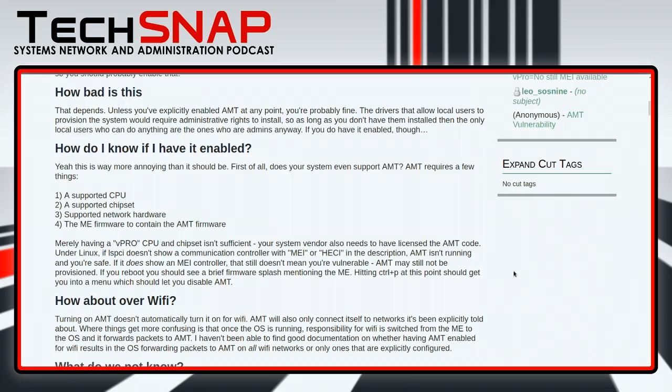Now, wouldn't it be horrible if this was available over Wi-Fi? Oh, man. Now you're just scaring me, Dan. It is available over Wi-Fi. Of course. Well, I mean, you need to be able to remotely manage your laptops, right? Yeah, but AMT will only connect itself to networks it's been explicitly told about. Okay, see, that's nice. That's good.